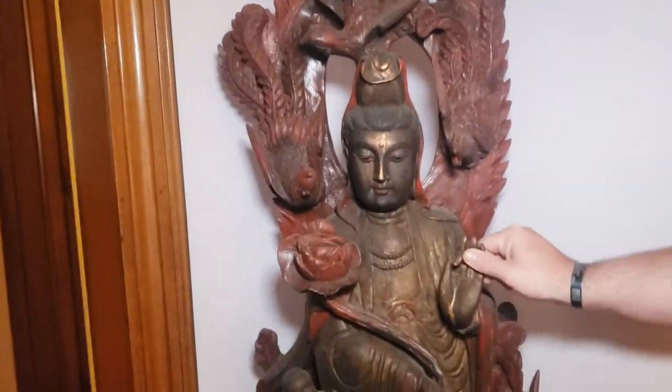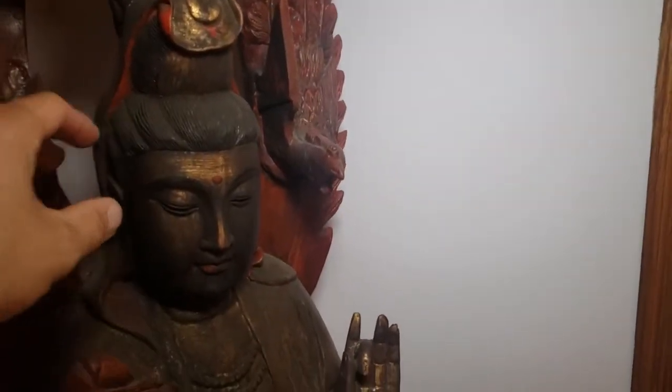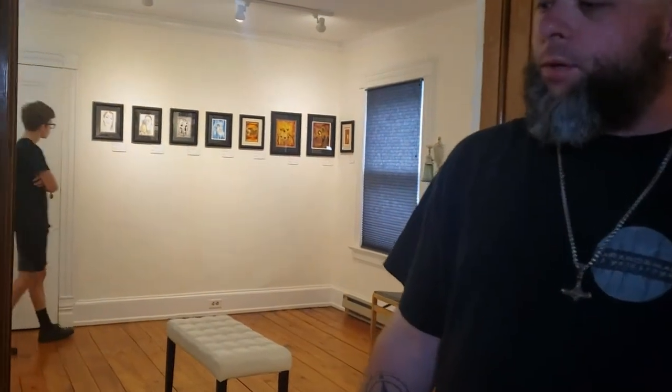Solid. It's wood. Oh, is it wood? Yeah. Oh, man. It looks, but if you look at it, doesn't it look bronze? Yeah, I thought it was like a metallic structure. I thought so too, but no, it's very intricate.